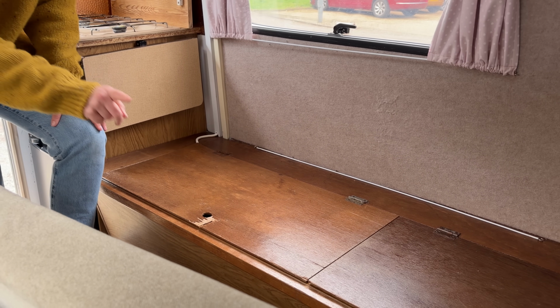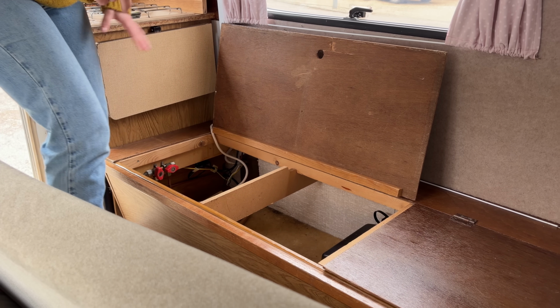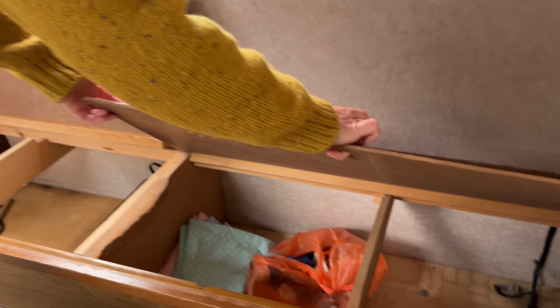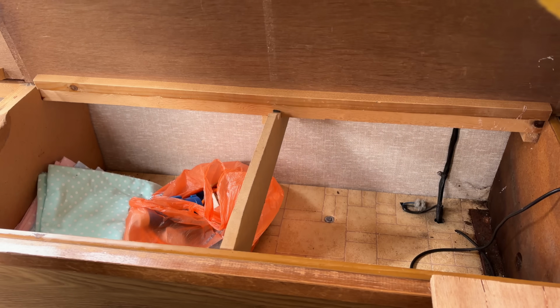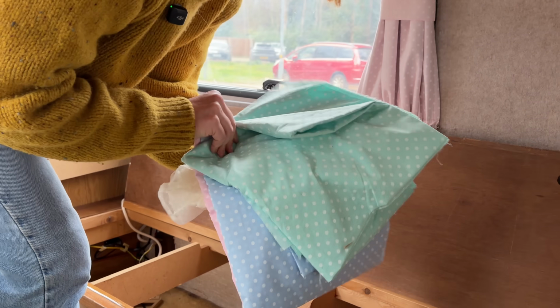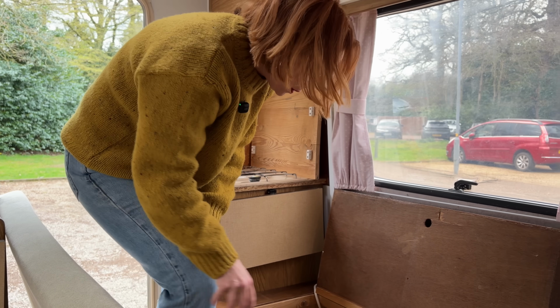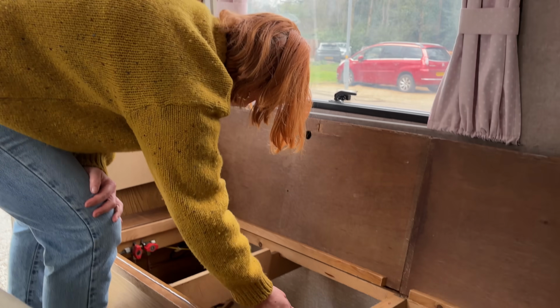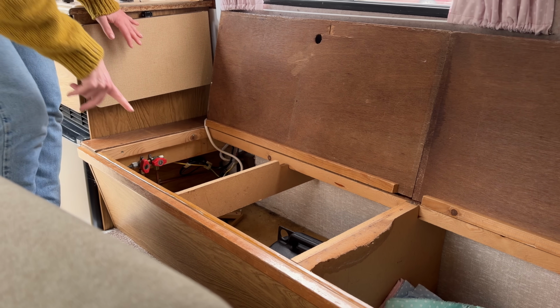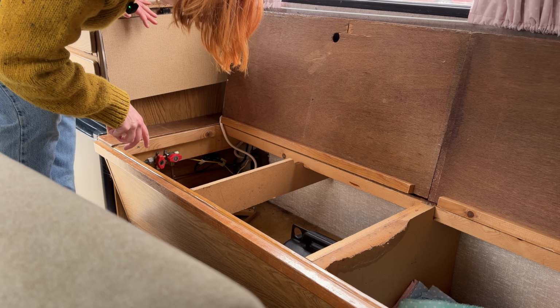I know one of these cubby holes is quite damp, and that is a known problem for a lot of Bambis, and I saw it in a lot of Bambis that I looked at online as well. So there's a couple of little cubby holes in there, loads of room for storage. Oh, there's some extra of the polka dot fabric, hookup cable, oh, a spare fuel tank thingy, and in there something to do with the hot water, I think.